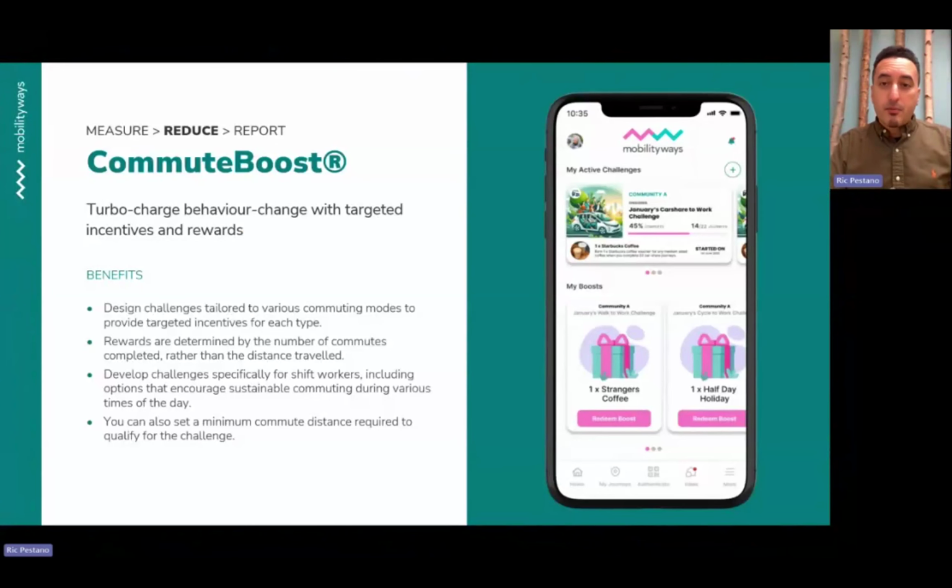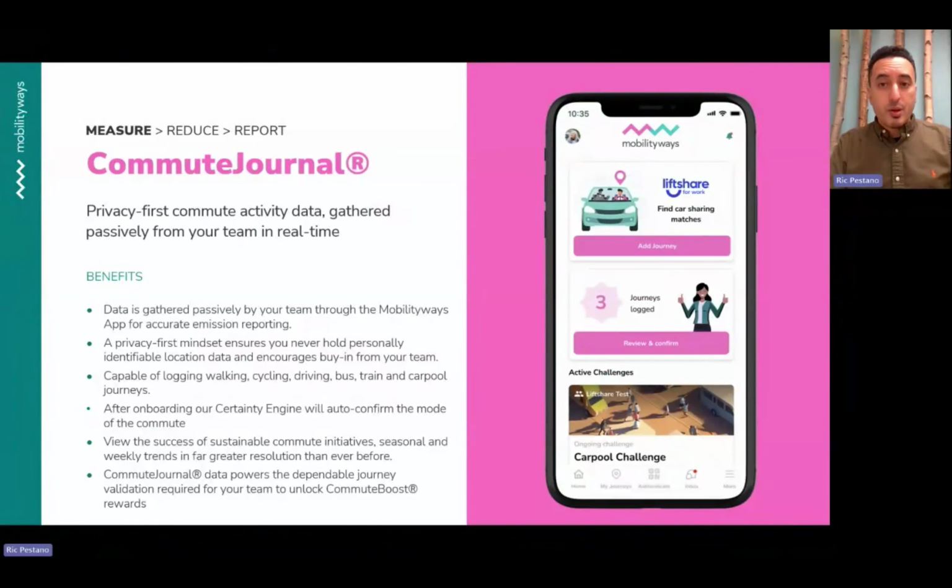So just a quick recap from what Charlotte's gone over already. We have CommuteBoost, which allows you to create tailored challenges around various commuting modes to encourage behaviour change within your employees. And CommuteJournal, which allows you to gather commute data in a privacy-first manner from your employees to contribute towards CommuteBoost challenges and to give you accurate emissions reporting.